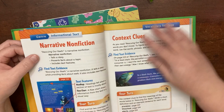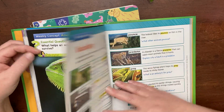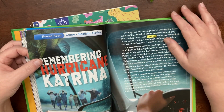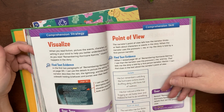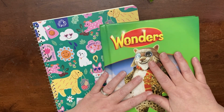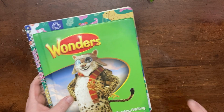So I'm really glad that I found these Wonders books and decided to pull them out again because it is going really well. I don't have a teacher's manual or anything. We're pretty laid back with it. We literally just read through the things together, and I make an activity in the notebook to go with it. So that's been a win.